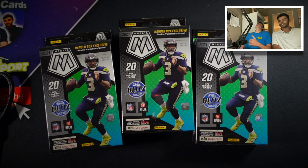It's time we pull a freaking banger. We are due for a banger. This is ridiculous. We have a dry spell going right now, and there's no better way to fix the dry spell than with some Mosaic hangers. Let's do it. Correct me if I'm wrong, but I've heard that hangers are bangers. These Mosaic hangers are the ones from Walmart.